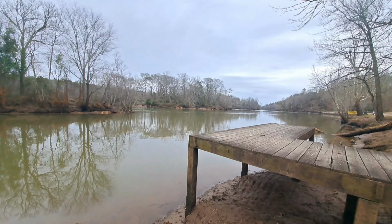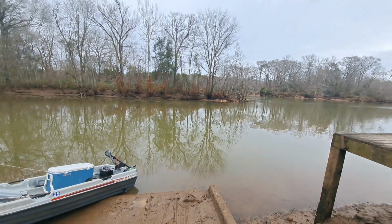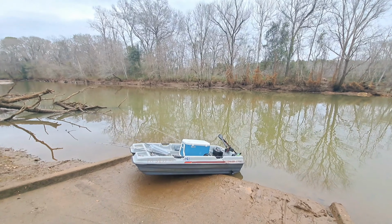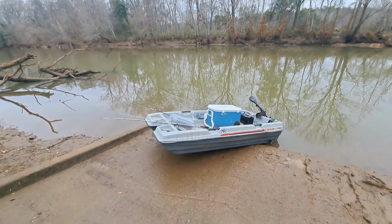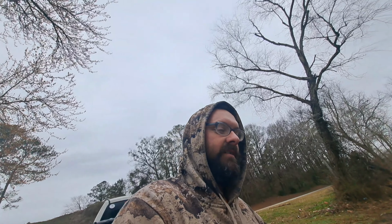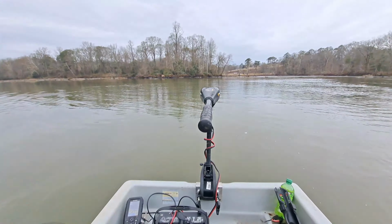I am fishing an historic part of the Chattahoochee River. If you go up here, around this bend, is the Langdale Dam. There's a special species of bass I'm going for today. Kind of a surprise. If I catch it, I'll be ecstatic, to be honest with you. So let's see if we can get it. Stay tuned.